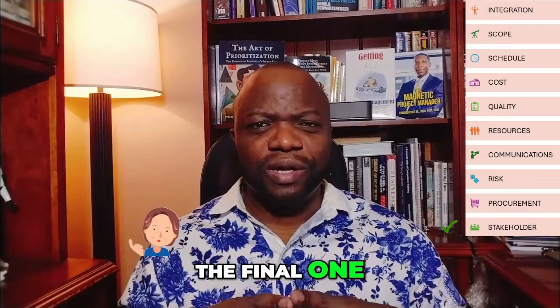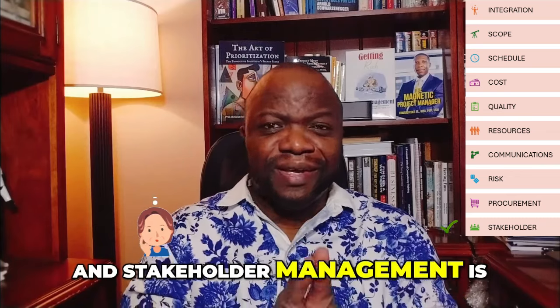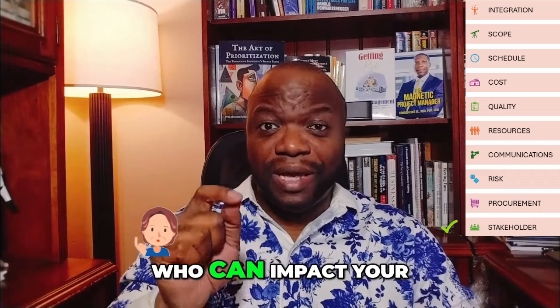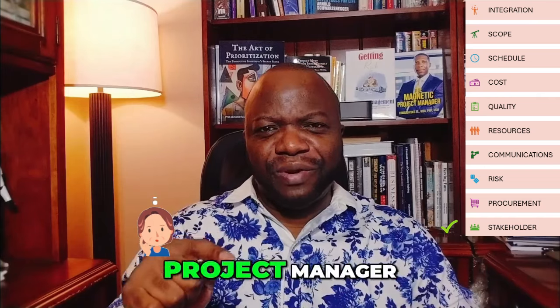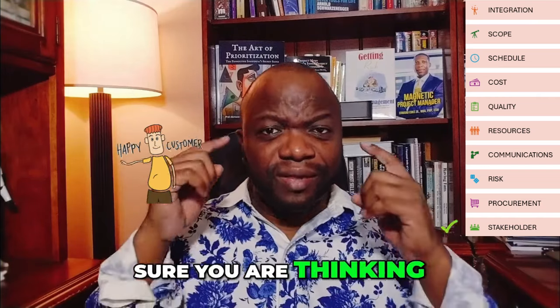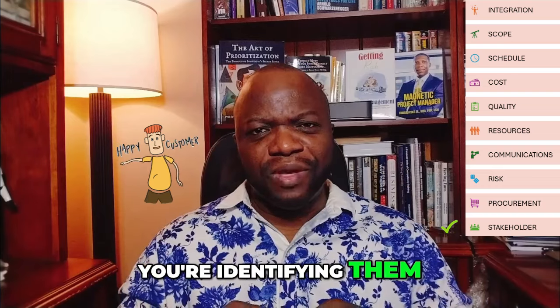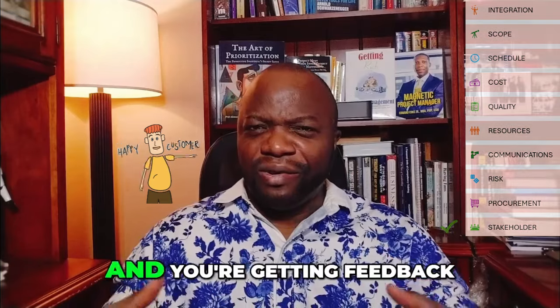The final one after procurement is stakeholder management. And stakeholder management is all about people that matter. A stakeholder is someone who can impact your project or be impacted by your project. So as a good project manager, you want to make sure you are thinking about these people right from the get-go. You're identifying them, you're planning how to get them engaged, you are engaging them, and you're getting feedback from them.